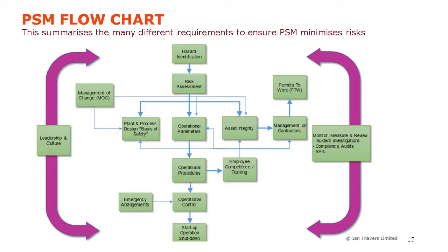So we have asset integrity, maintenance, and to do the maintenance, to do the operation, we have to have competence and training. We have to manage contractors. We have permits to work. We have management of change for when the plant gets modified, and if it all really goes badly wrong, we have emergency arrangements.